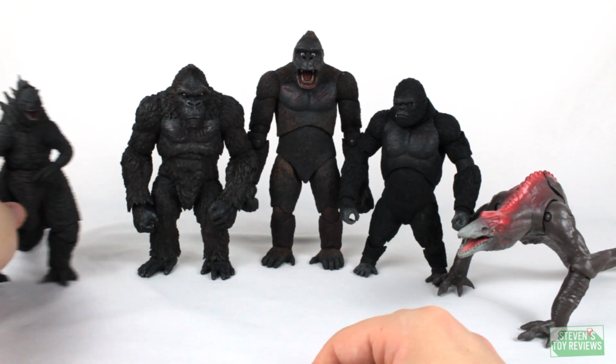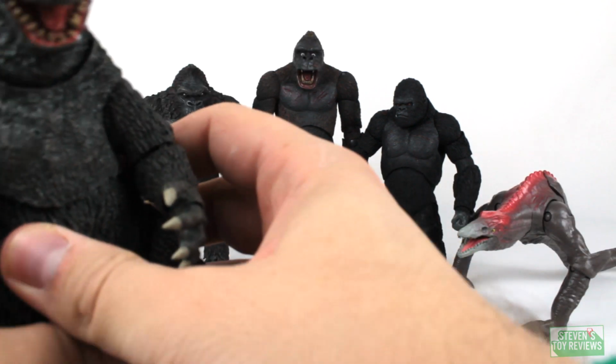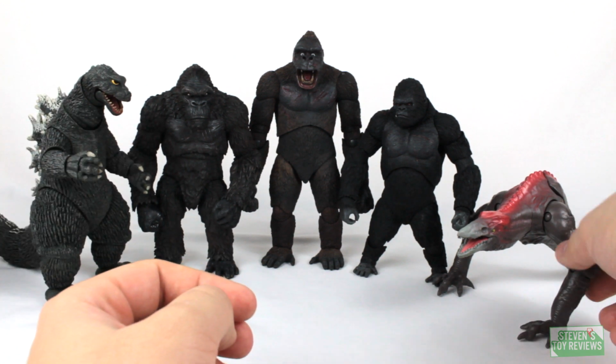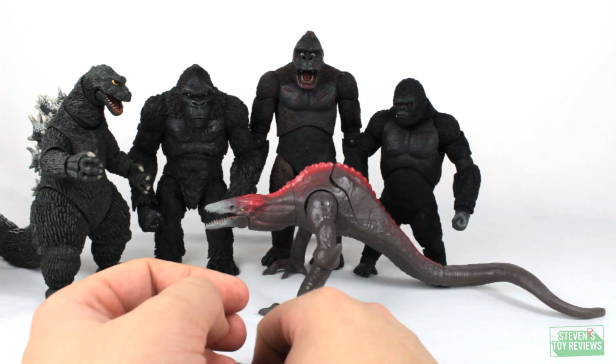So let's swap Godzilla out, because a lot of folks want to see a NECA in there. Of course, if you have a King Kong, obviously we're going to have the Monsterverse Godzilla versus Kong, but how about Showa era? How does that look? We got this big guy here. We also have the Skull Crawler, which a lot of folks really do like, so we'll throw the Skull Crawler in. How does that look up against all your Kongs there?